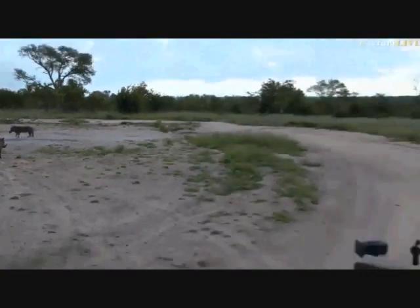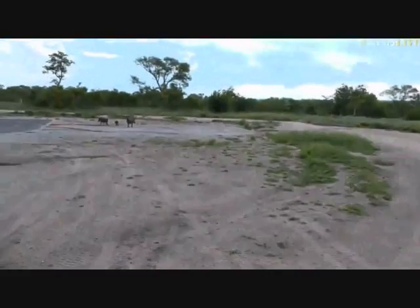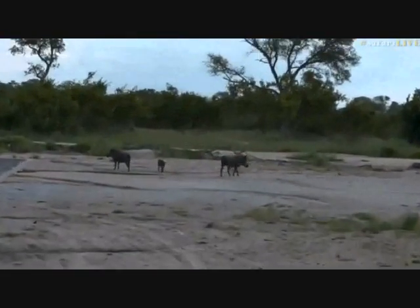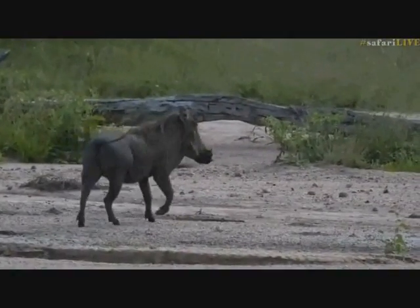Now, welcome to our wonderful schools. My name is Brent Smith. I have my good friend and fantastic cameraman Jean-Dre with me, and we are looking for my favorite animal in the whole world, the African wild dog. So hopefully we're going to be able to find them. But while we look for all the other animals out here in the bush, you do get to bump into some wonderful creatures like the warthogs.